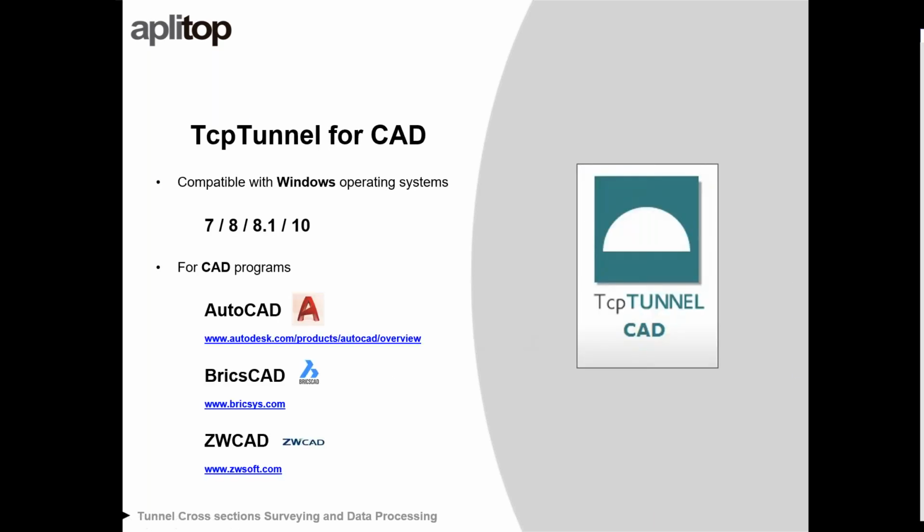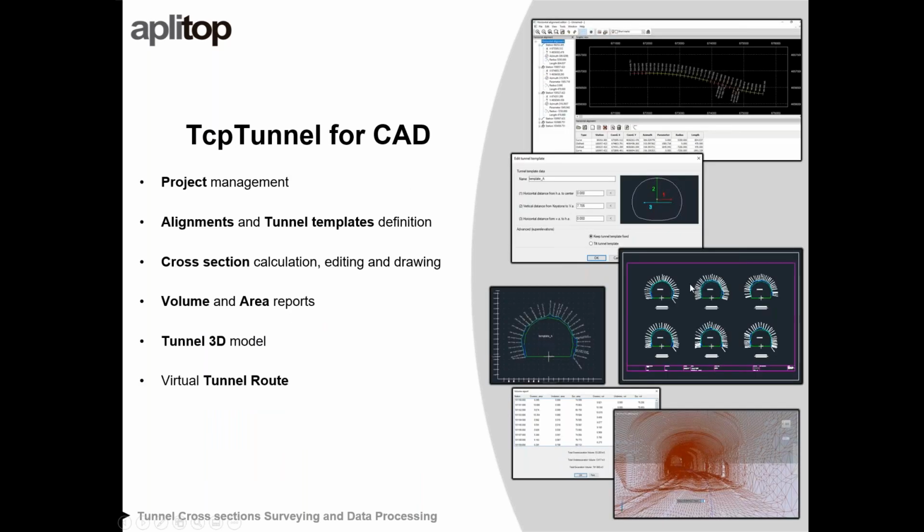TCB Tunnel CAD is compatible with Windows from 7 to 10 and different CAD programs such as AutoCAD, BricsCAD, and ZWCAD. The main functions of TCB Tunnel CAD are project management with powerful alignment editors, horizontal and vertical alignment definition and tunnel templates, cross-section calculation and drawing, area, volume, and point reports, and also 3D model and virtual tunnel route.